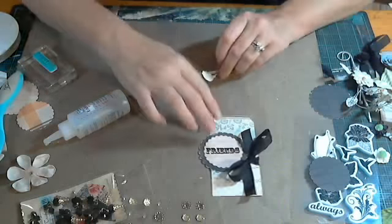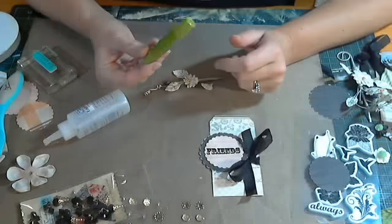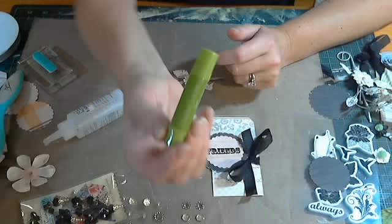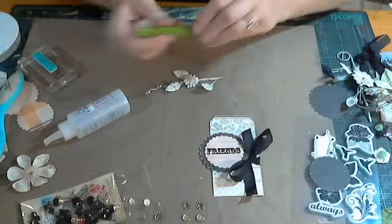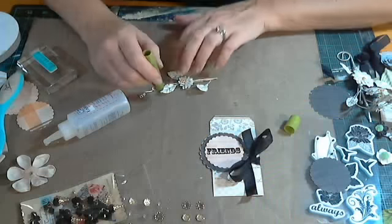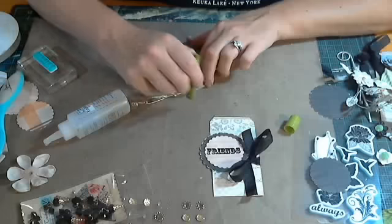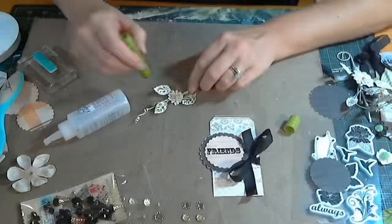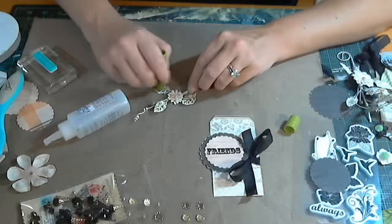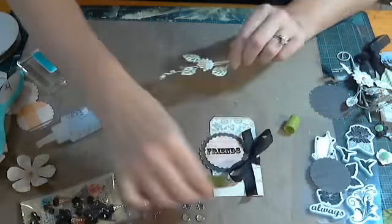All right, and you know what I've decided I want to do? I want to take some of my gelatos, which are like a paint stick from Faber-Castell. We are going to take this paint stick and apply it right to the leaves. It's a little bit different from spraying something, because if you spray something, you have to color the whole thing or just get creative when you do that. Okay, so I applied some green right to the leaves.